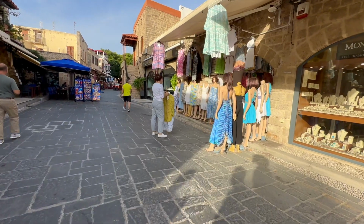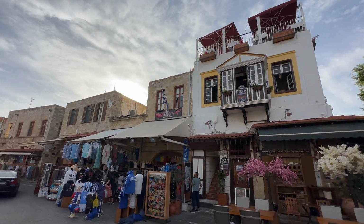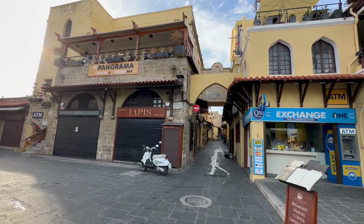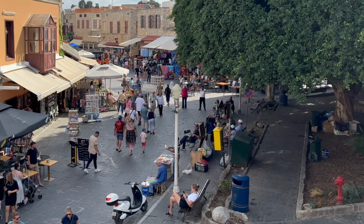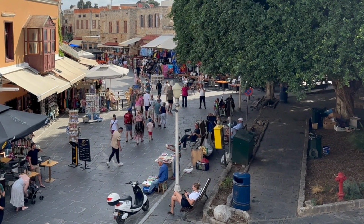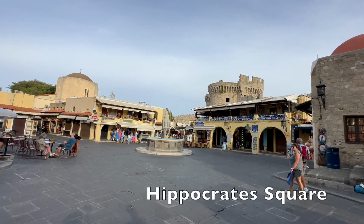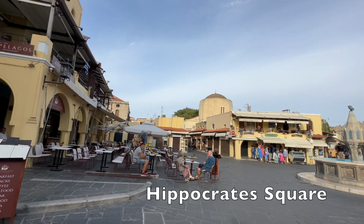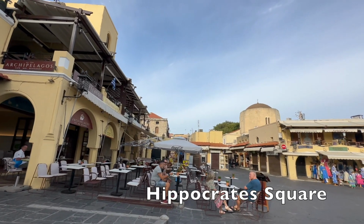Once you walk past the church, you are blitzed with streets lined with shops and more shops. I arrived early in the morning and was happy for it, because about an hour later it was 5 times more crowded. The narrow street of shops eventually opened up into the Hippocrates Square with an outdoor cafe and more shops.